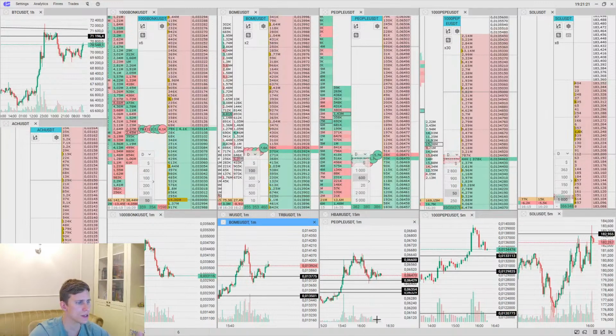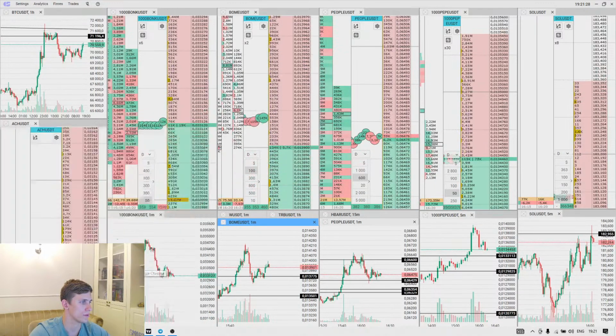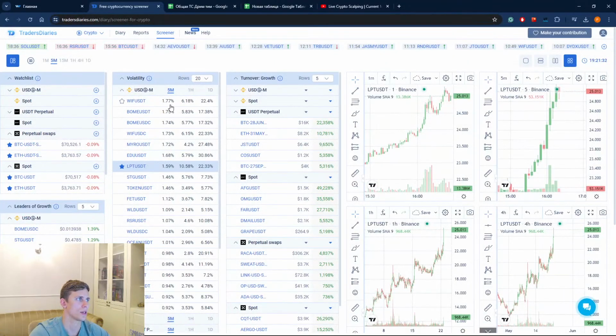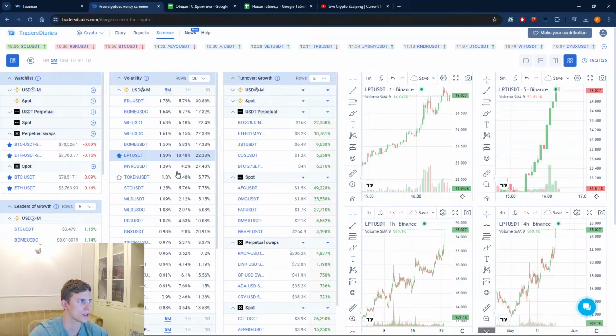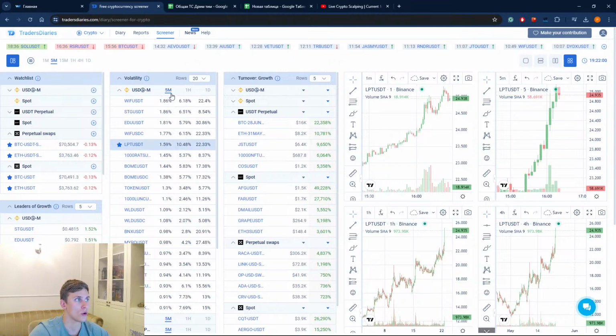So using a screener will always help you to measure volatility. Low volatility is below 1.5%. Moderate volatility starts from 1.5 to 2%, and from 2% to 4 or 5%, if we're judging on a 5 minute time frame, it's high volatility. And when we have 11-20% on a 5 minute time frame, it's extra high volatility, and usually it's the result of a news release.